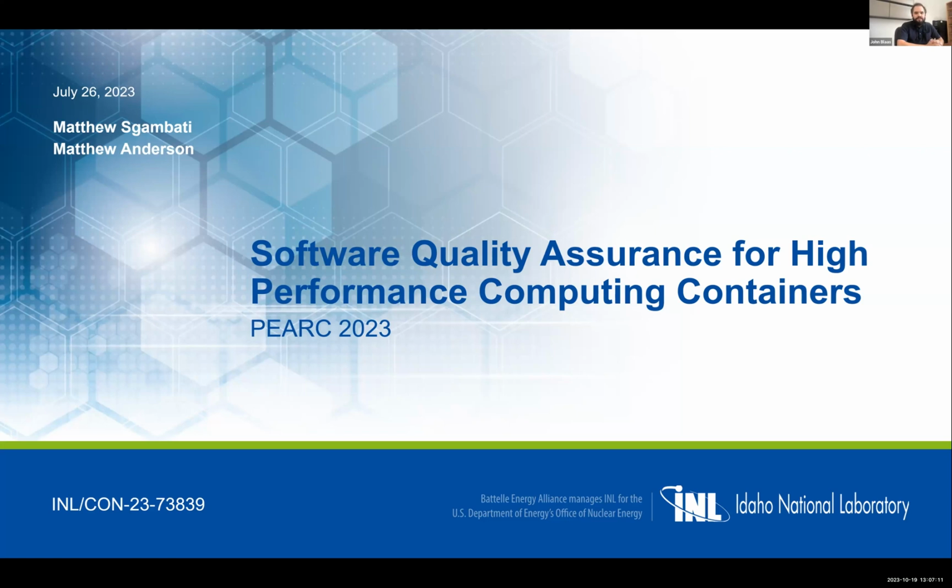Enter the realm of containerized HPC, a confluence of traditional HPC systems and modern container technology. During this meeting, we'll hear two presentations that stem from the insights shared at PERC 23. The first presentation offers a pioneering strategy for building containers tailored for HPC applications, emphasizing software quality assurance through layering. With the second presentation, we'll see a tangible glimpse into the real-world implementation of HPC with container technology. So first, thank you. I'll hand it over to Matthew Scambati, who will talk about software quality assurance for high-performance computing containers. Matthew, take it away.